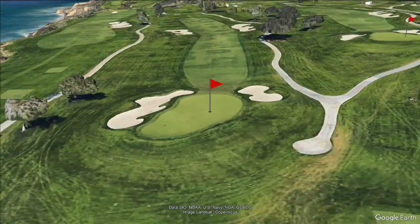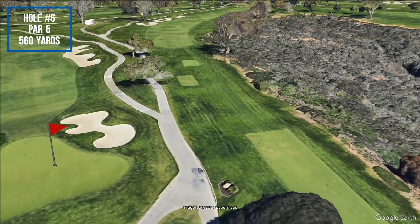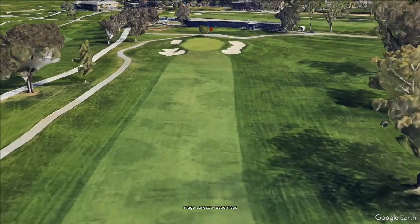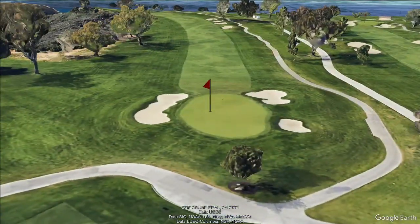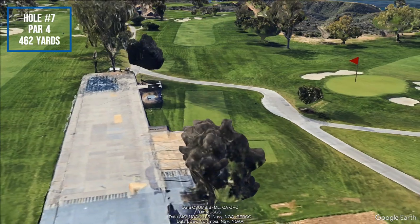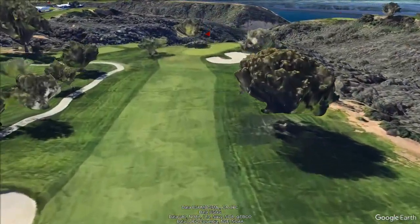The course offers a range of play between 6,153 to 7,628 yards in length, catering to various skill levels and preferences. The course's lengthiest hole, number 9, a par 5, stretches out to an expansive 614 yards, demanding strategic play.